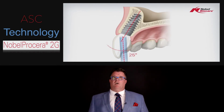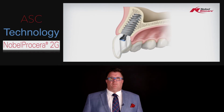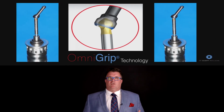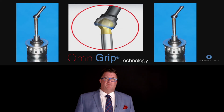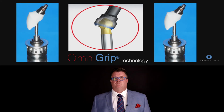So I could have this off very quickly. So then we could also use the OmniGrip screw, which was going to design this so that we could get this into a position that was going to correct the problem. So we didn't have this technology at the time that I first started. And of course, now we're going to have a titanium interface with this tie base abutment on the bottom.